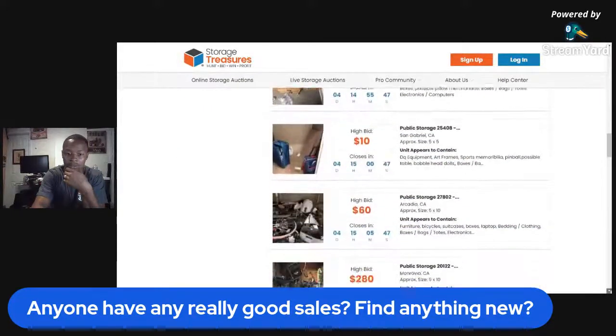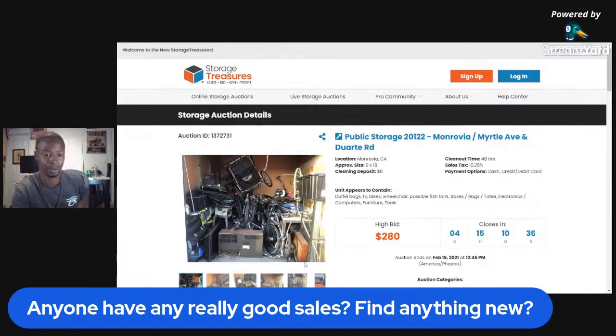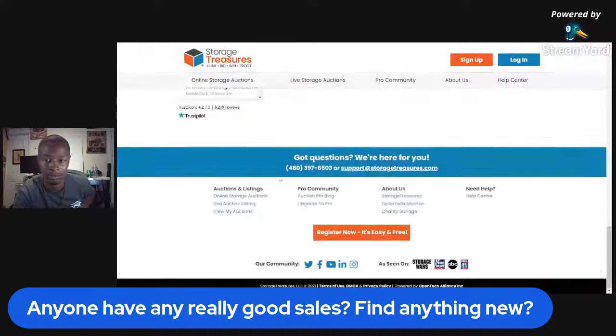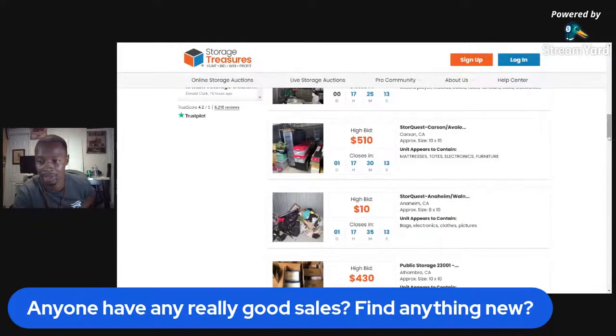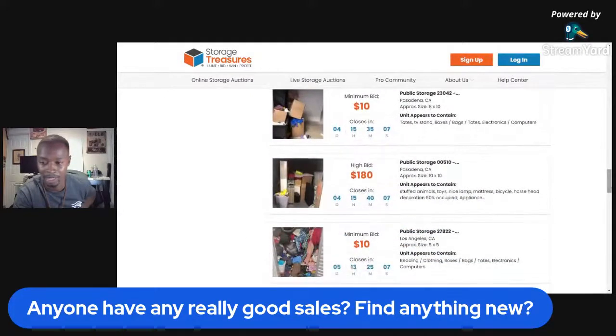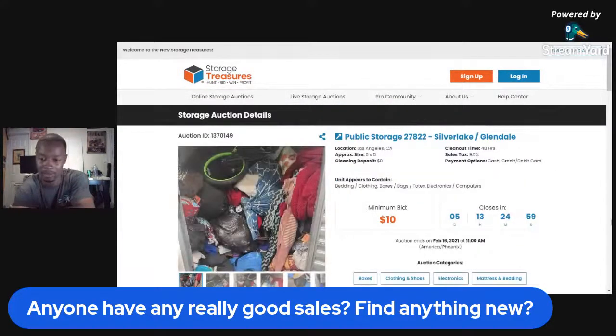Carson. Duffel bags, TV bikes. Going for 280 right now. So what was this, like a bike fixer? If it was a bike fixer, somebody that fixes bikes might have been trying to do like a bike on the stroller thing. I wouldn't buy that unit. It's just too much of a headache. I'm not good with bikes. Sold a bike though for good money, but took forever. And then actually, I did sell one vintage Schwinn that sold really fast for parts.